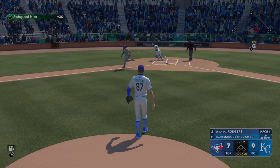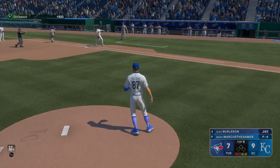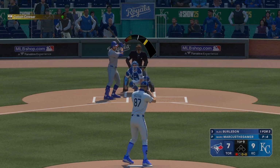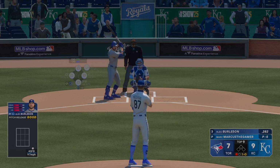Swing and a miss and a changeup in the dirt. Gets to it, on to first. Got him. One away on the strikeout. He's 2 outs away. So up next for Toronto, Alec Burleson. First pitch doesn't find the zone.